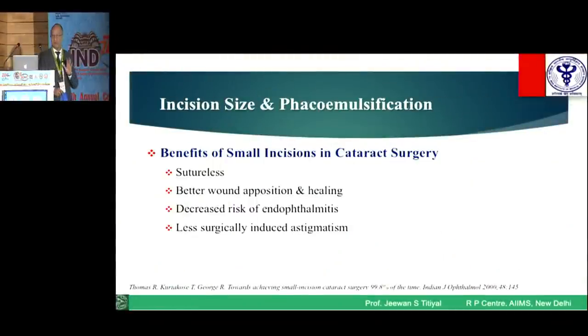One of the benefits of having a small incision, we all know, is that a small incision will give you a sutureless advantage. It will give an early rehabilitation because the wound will not shift subsequently. You have refractive stabilization. And most importantly, the leakage may not be there. Therefore, the chances of endophthalmitis will decrease in these patients.